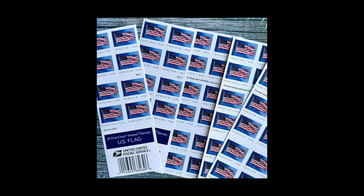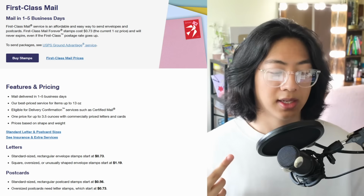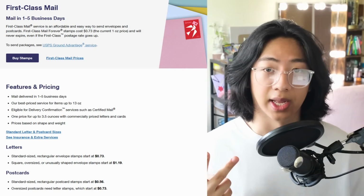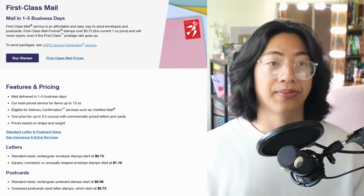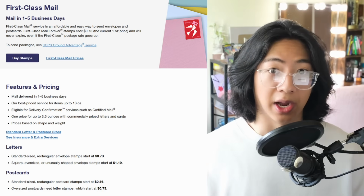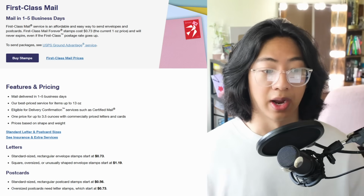The second thing you need is stamps. So I'm going to mainly direct this to people in the US because that's where most of my audience comes from. So I'm sorry if it's a little different for you, but the basics should remain the same. First class mail forever stamps cost about 73 cents. They're the basic thing that you can find everywhere, and they never expire. Once you get them, you can have them forever and they still work. As I said, they're 73 cents each, and every single stamp has a weight limit of 1 ounce.